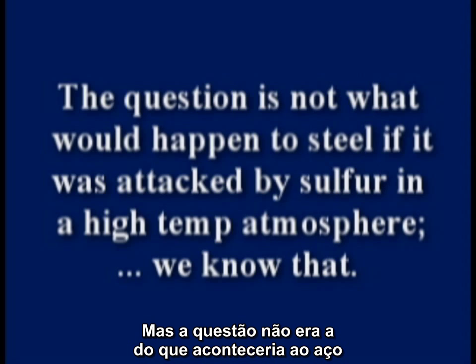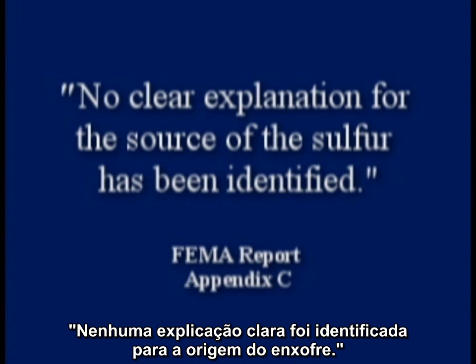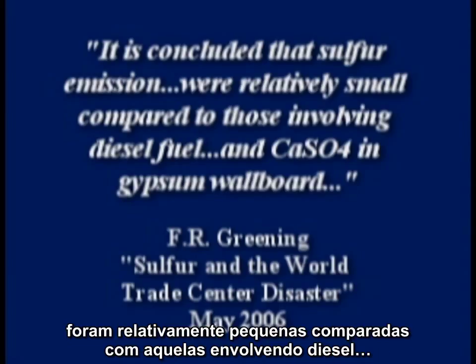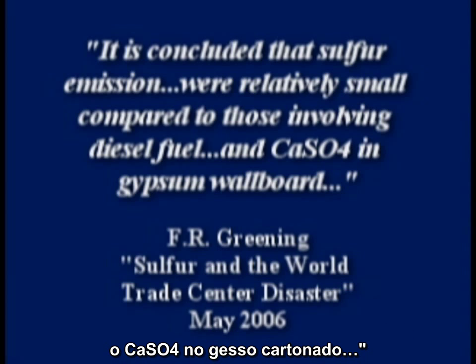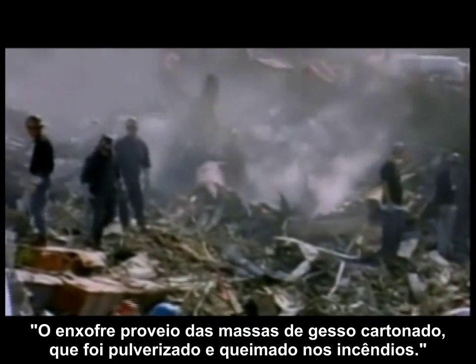But the question was not what would happen to steel if it was attacked by sulfur in a high temperature atmosphere. We know that. "No clear explanation for the source of the sulfur has been identified." So the real question is, where did the sulfur come from? The government never answered that question. But others did. Dr. Greening said, "It is concluded that sulfur emission was relatively small compared to those involving diesel fuel and CaSO4 in gypsum wallboard." The BBC media experts agreed. The sulfur came from masses of gypsum wallboard that was pulverized and burnt in the fires.